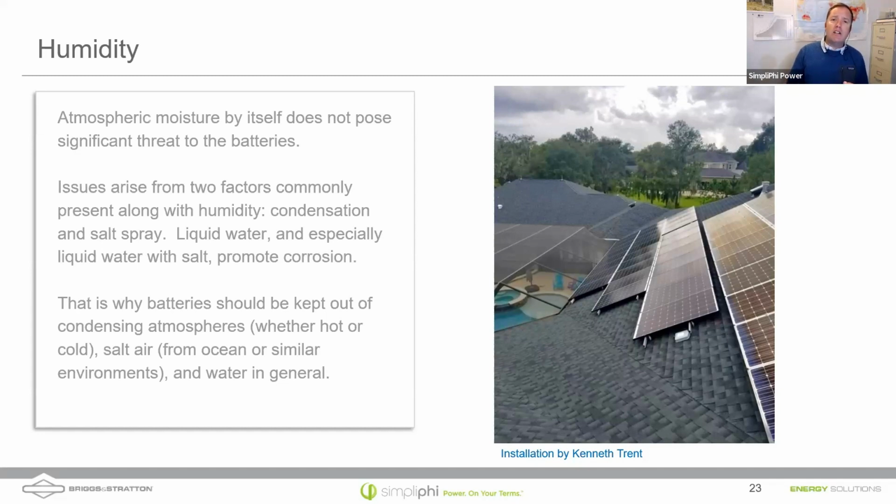So if you really are in a situation where you're really concerned about humidity, like a boat, marine application, or right on the ocean, start to think about why you should keep them out of that condensing atmosphere, keep them inside where the humidity is lower, and then also maybe talk to us a little bit about leveraging some of our ABS plastic cases that are less prone to corrosion.